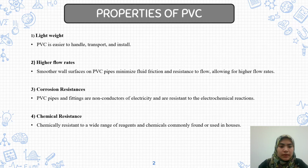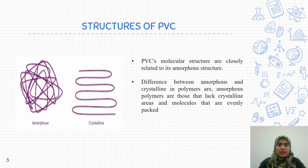The last one is chemical resistant. PVC pipes and fittings are chemically resistant to a wide range of reagents and chemicals commonly found or used in houses. Structures of PVC. The polar chlorine atoms in PVC's molecular structure are closely related to its amorphous structure. This is true of PVC resins, which are also fire retardant, durable, and resistant to oil and chemicals.